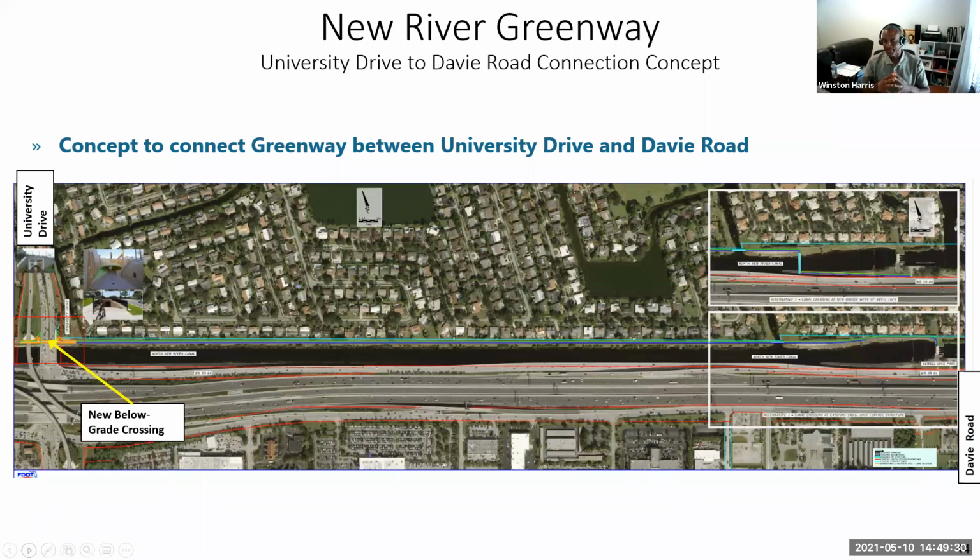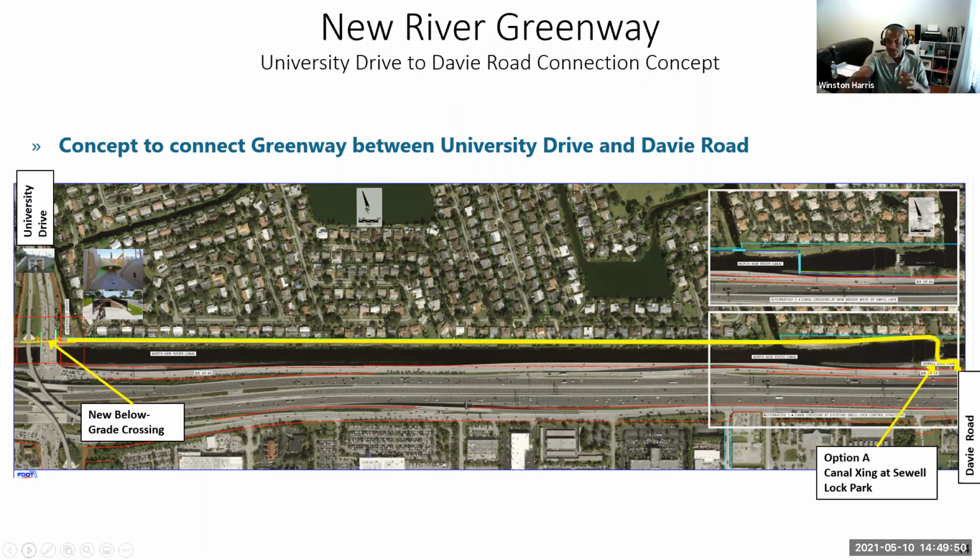And we think there's certainly a possibility of doing it. If you hit the button there, you'll see a yellow line run first. Okay, good. So that's the connection we're looking at. It would continue just north of the canal and provide a connection at the sewer lock there. That's one option. You could go directly over the sewer lock. We have a second option, if you hit the button again, where if that's not feasible, then we could also do a crossing just to the west of the sewer lock to complete that connection for the Greenway.